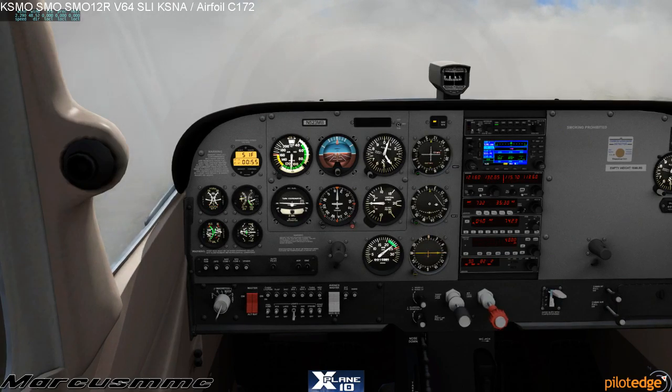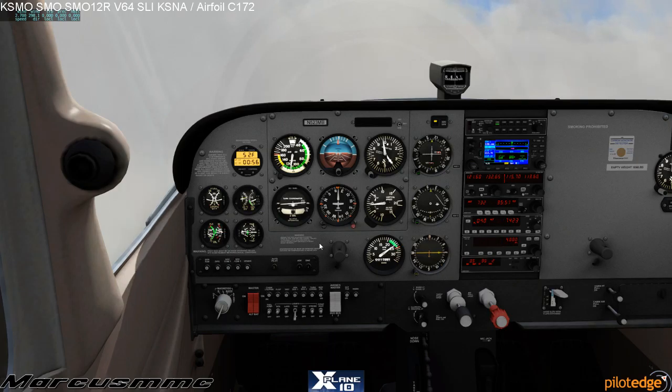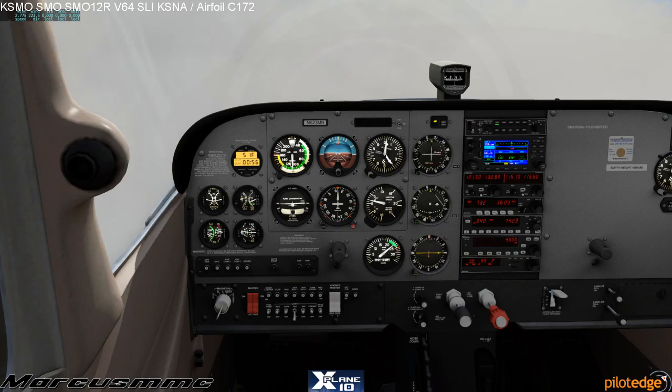637 Bravo Romeo, 6 miles from Lemon, turn left heading 170, maintain 3000 till established on localizer, cleared for the ILS runway 20. Let's run with the 20 right approach. 7 Bravo Romeo. We missed the other instruction. American 211 Santa Barbara, standby. 637 Bravo Romeo, turn left heading 150 now, sir. A little bit of turbulence here all of a sudden. 150 for 637 Bravo.